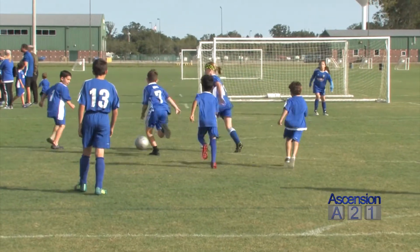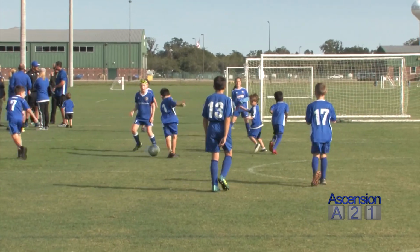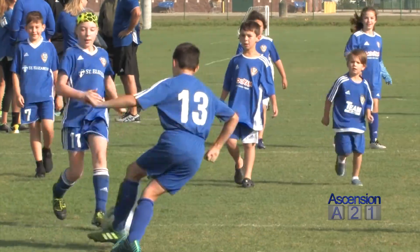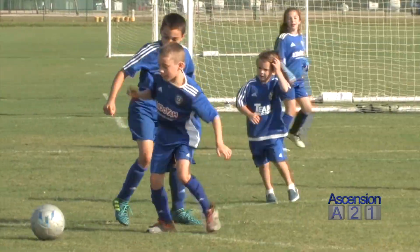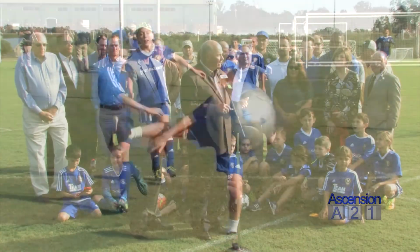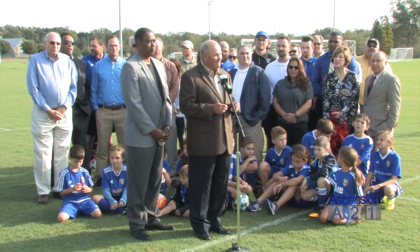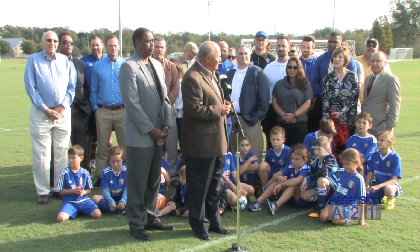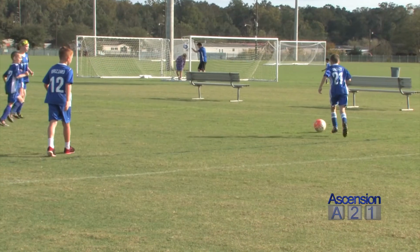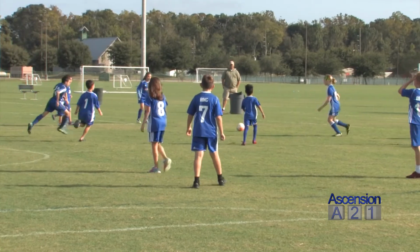I'm blessed. I have some grandkids that play soccer, and I'm looking forward to being out here and seeing all these games. And something that's not mentioned enough is the economic development of soccer. The tournaments that come in, the hotel rooms that are utilized, restaurants, it's just unbelievable. Soccer is a fantastic economic development tool, and I'm very, very glad that Ascension now has this type of facility. And I want to thank the soccer people, parish president, council, everyone who is involved.